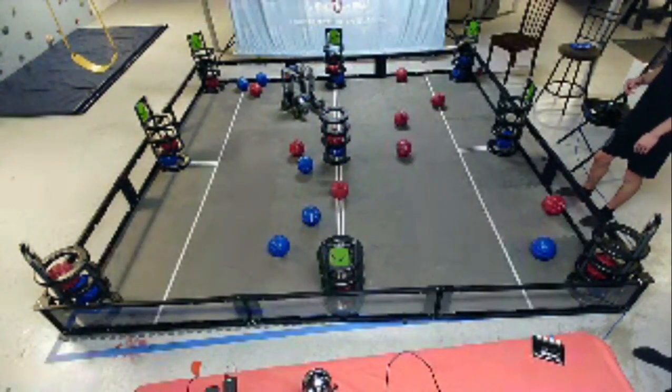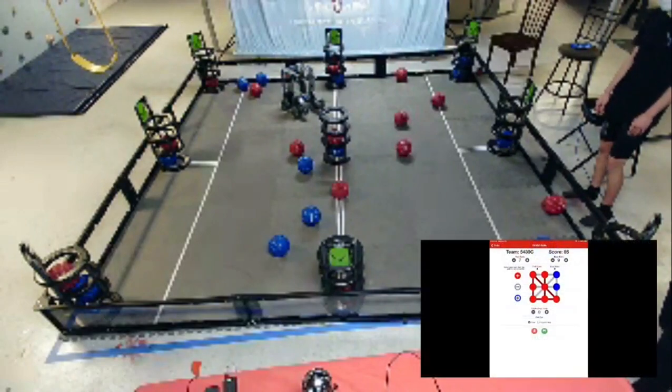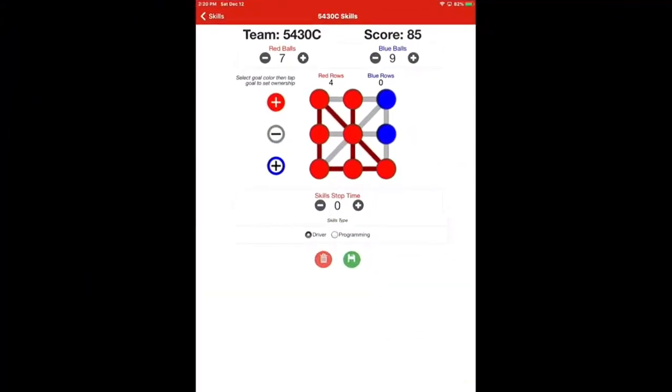For driver? Well, this is just your driver. This is that last attempt. So go ahead and show them that one more time if we can. We don't see your screen. What are you trying to show us? Oh, well, here's what we've got, gentlemen.